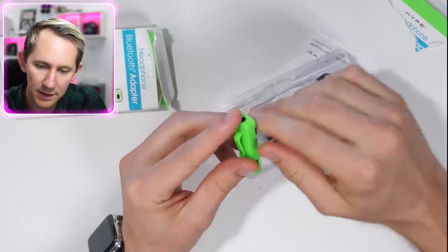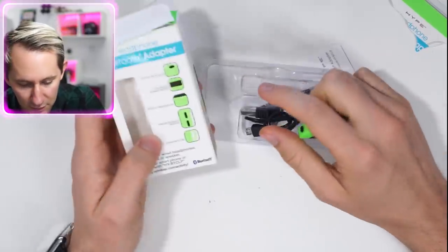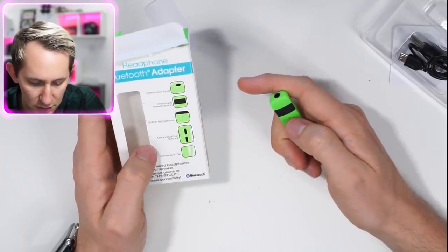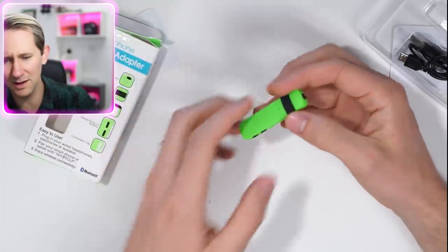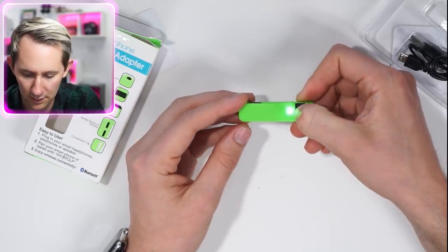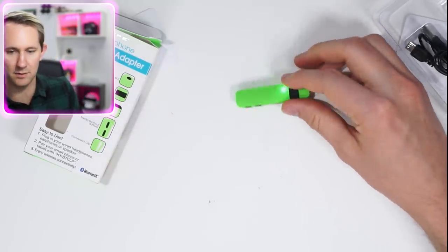Hype. All right, so here's what we do. We look at the instructions. One touch answer button, built-in microphone, media shortcut buttons. Okay, I mean, it's pretty cool. So I assume what I do is I turn that on and I get it connecting with my phone here. I take my headphones, which are wired, boom, baby.